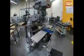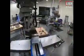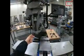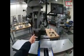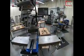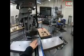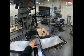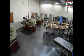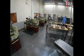Then over here, we have mills. This one, the piece of metal gets put here, and then something like a drill bit or something similar will come down and remove, again, those really fine pieces of metal. So this machine, this mill, is used for like square and rectangular pieces of metal, whereas the lathes are used for cylindrical or circular pieces of metal.